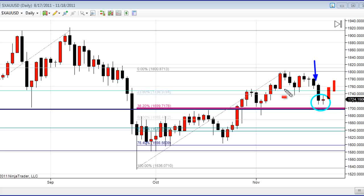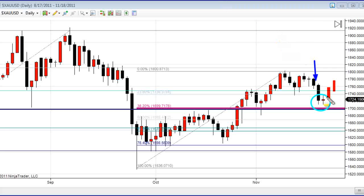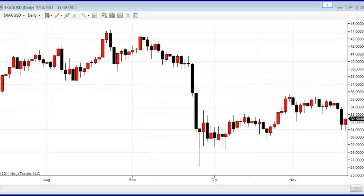So the fact that we're forming a star right now also bodes very well as a possibility of finding a bottom in this market after selling off. So it is something that I feel very, very strongly about, in that my belief is that we will look for the right opportunity once we have confirmation that we have in fact found our bottom and the market is moving back up.